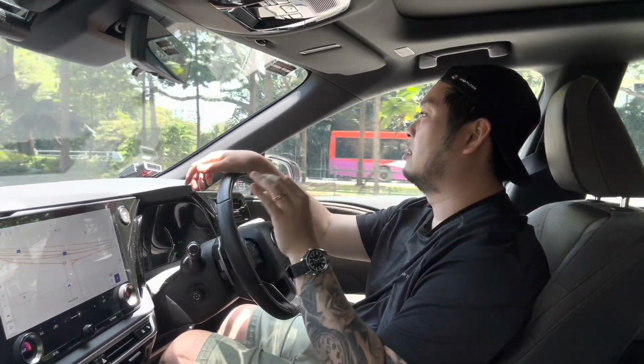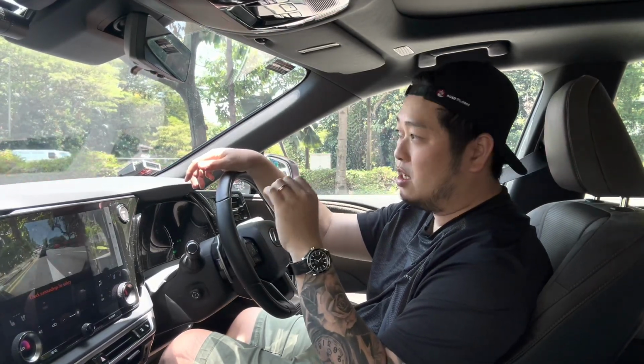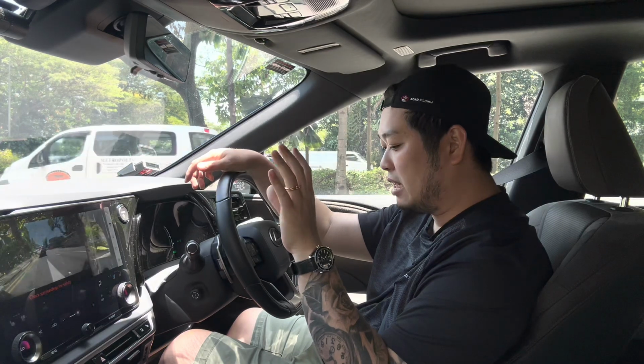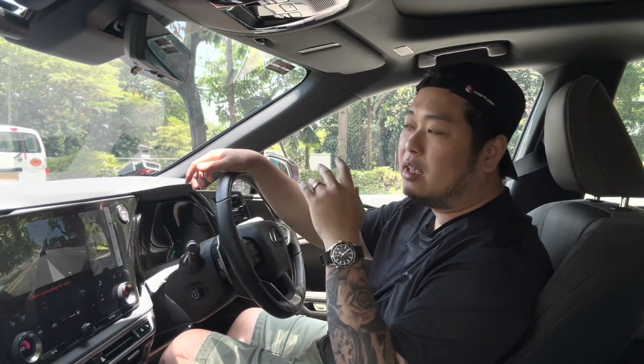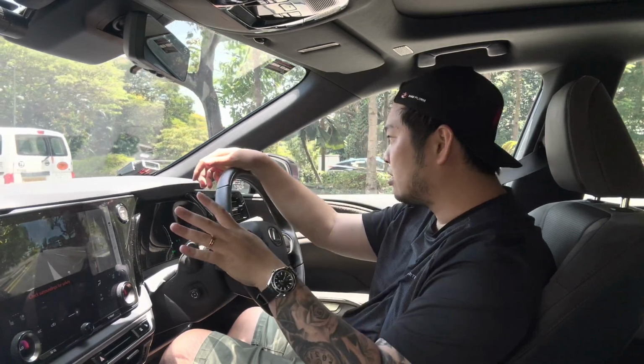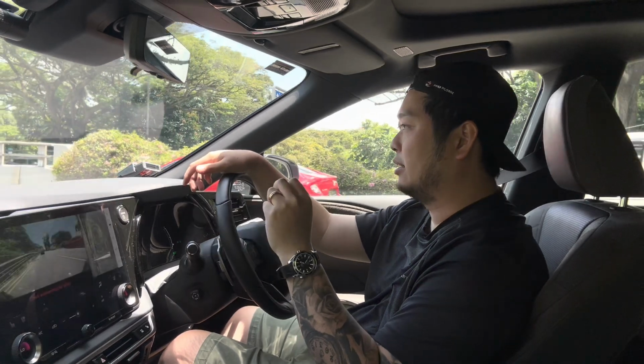Specific to Lexus, on the hybrid variants, you can only get the eCVT transmission. And I know what a lot of you guys are thinking, like, CVT, droney, but guess what? It's fuel efficient, it's ultra smooth, and it gets the job done. So this is not a performance car, right?